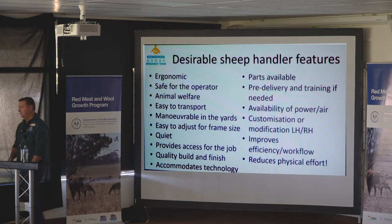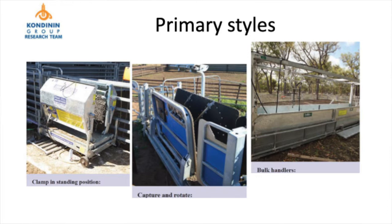Okay? So we've got three primary styles. That clamp in the standing position, capture and rotate, and then your bulk handlers. Okay?